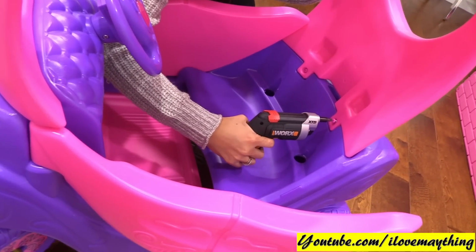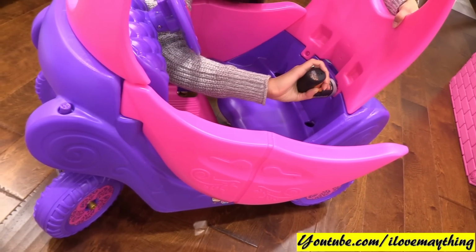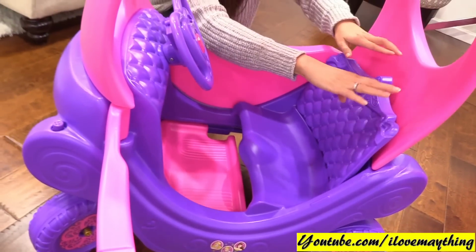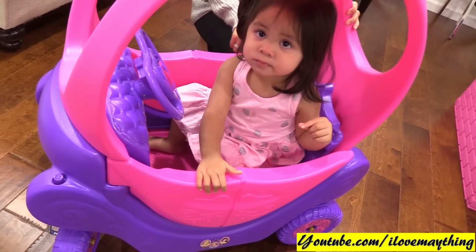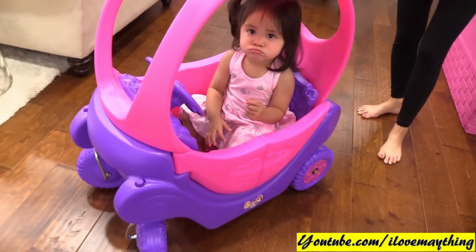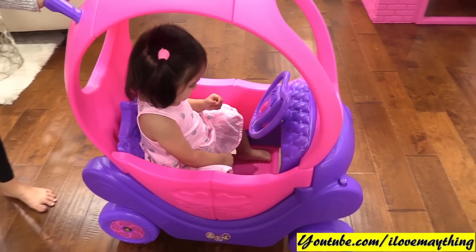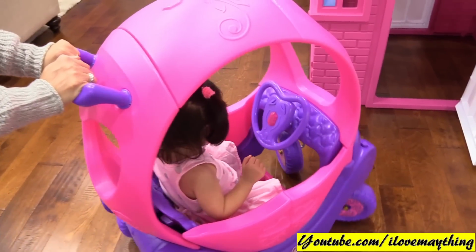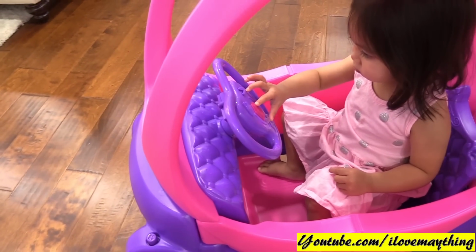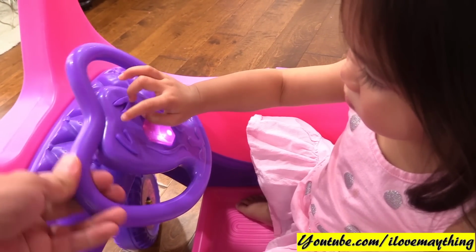Okay, one more. Okay, the backrest. Yay! What are you eating, Aleida? Orange? Tangerine? Okay. As you can see, folks, the carriage is assembled. Yippee! Nice, Aleida. So pretty, that carriage. Oh, press the buttons. Steer the steering wheel. There you go. You can steer.